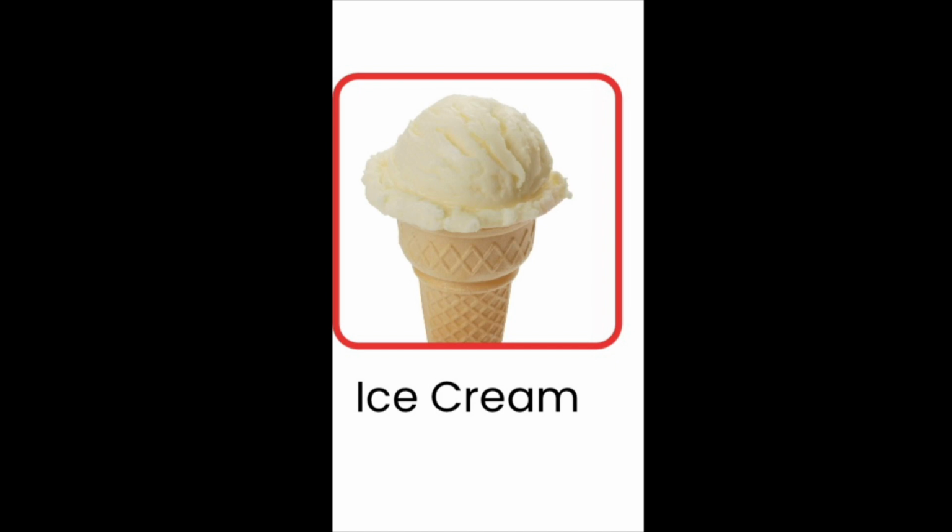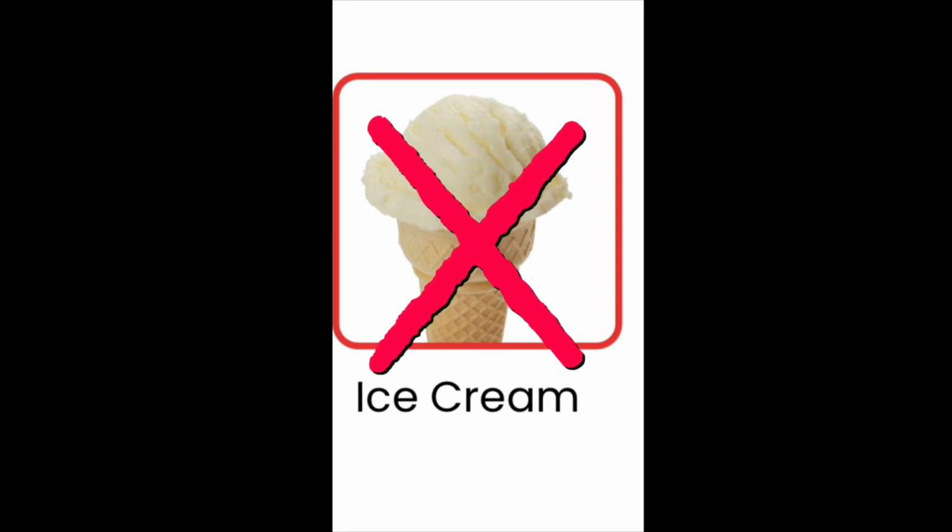What about ice cream? If you are still sitting, you are correct. Ice cream is a red light food. I love ice cream. It's so delicious. However, it does not have very much nutritional value and it usually has a lot of sugar. So that's definitely an eat less food. So I don't have ice cream every day.